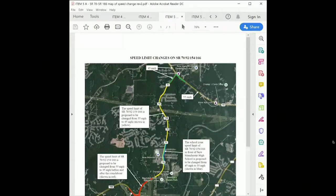Okay. And the speed limit that is being considered will be decreased from 55 to what are you proposing? Okay, to answer that question, I'm going to try and share my screen again and see if I can show the map, because it varies. It varies by segment. Okay, can you see the map?